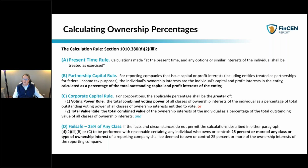Okay, now what's a class or type of an ownership interest? Well, here I think the prudent test is to treat each level of the waterfall as if it is a different class or type of ownership interest, because people get different percentages at different amounts based upon their position in the waterfall. FinCEN, the regulations don't go much deeper than that, and the FAQs don't go much deeper than that.